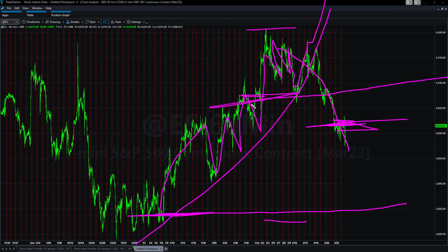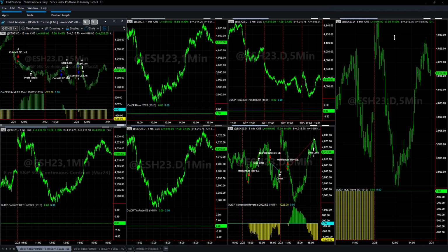Here's February, and in February it's traded up and it's traded down, so just not a lot happening in the markets, and a difficult market to trade. Let's look at the trades on the day.